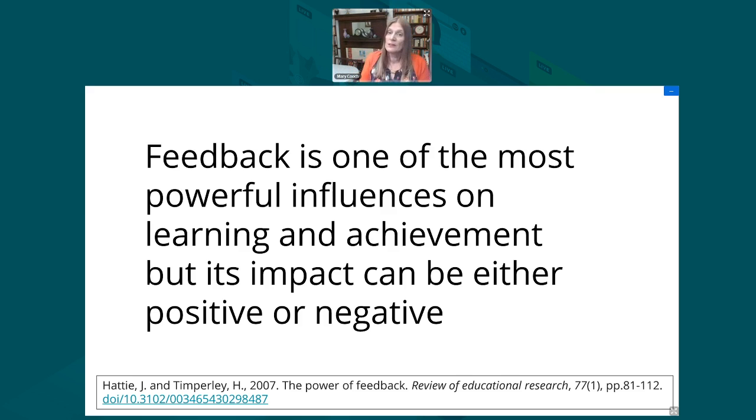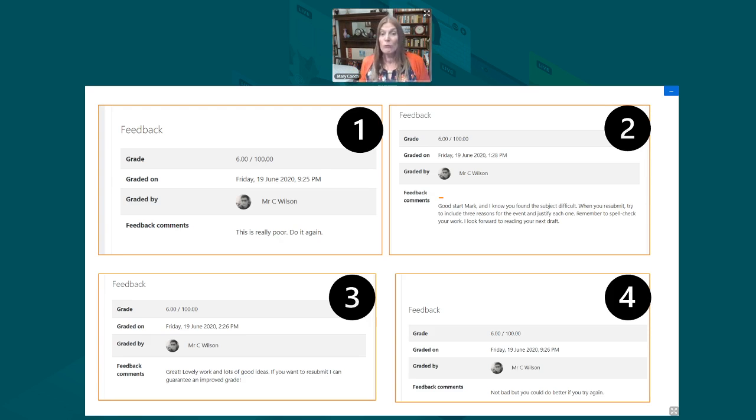Mark has submitted an assignment on Moodle, and he got 60%. So it's okay, but he needs to resubmit and try and do better. So teacher Mr. Wilson has given him some feedback, and he's given 4 different feedbacks. So I'll read it to you in case it's too small for you. Same assignment, 4 different feedbacks. You don't need to post in the forums. Just think to yourself, would I choose number 1, 2, 3, or 4?